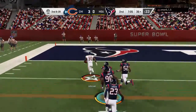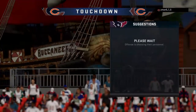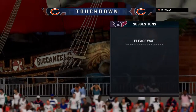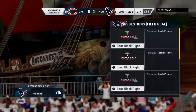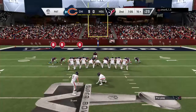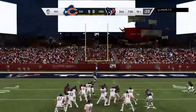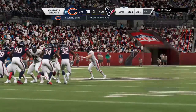There he goes, left side. Touchdown, Chicago. Kerryon Johnson, 36 yards as the Bears push further out in front. Now Matt Bryant on for the point after. It's up and good, and that'll increase their lead to 10-zip.